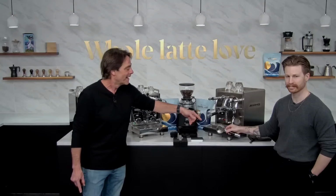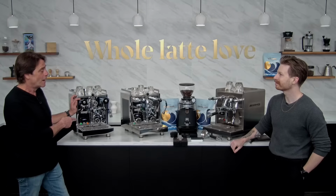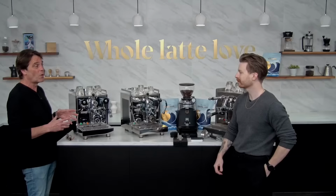But let's start over here with the Pro 500. Longtime favorite heat exchange boiler of mine. All of these can be equipped with flow control. You'd see that right up here. It'll allow you to finesse some higher end coffees or do different things with other coffees as well by changing the flow around. So a heat exchange boiler, if you don't know, uses a single boiler but can brew and steam at the same time, right?